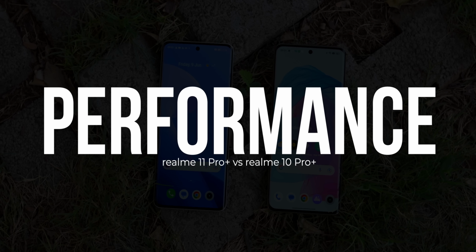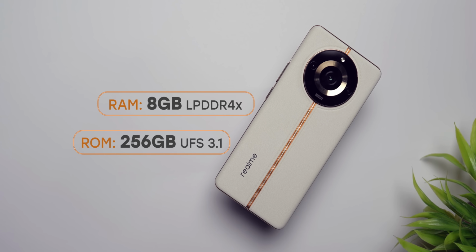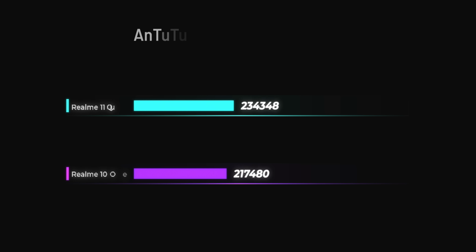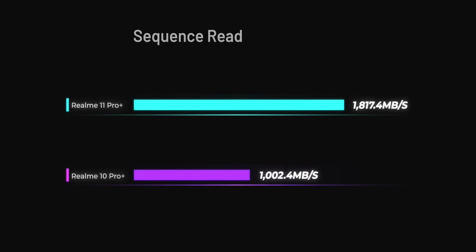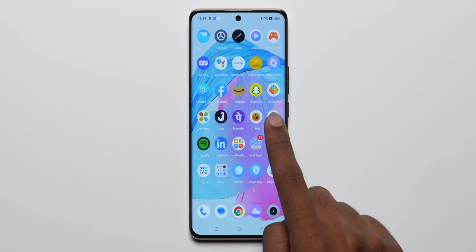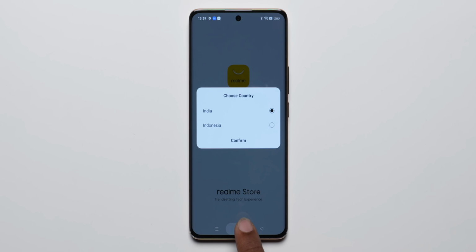Powering the Realme 11 Pro Plus is the MediaTek Dimensity 7050. You've got LPDDR4X RAM and UFS 3.1 storage. Trust me, the Dimensity 7050 is no real upgrade over the 1080. Yes, the Antutu score is higher, and that is really the case primarily because of faster storage speeds. And the storage speed improvements are generally a tangible one, because what I notice is that apps open faster and things are seemingly faster on the 11 Pro Plus compared to the 10 Pro Plus.